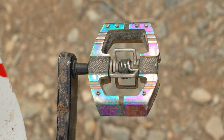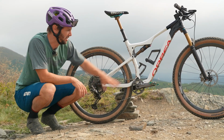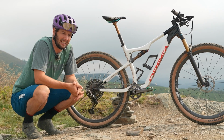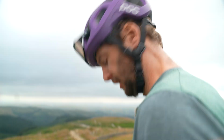Well, they're on there because I forgot my XC pedals, plain and simple. But do you know what? It's not the end of the world. 12 speed, 34 tooth chainring, double bottle cage so I can stop for a little drink on the way down. Why not? Yikes, let's go drop in. Oh, we're gonna die today. All right, come with me.